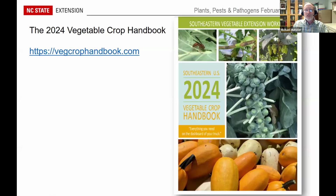Let me also mention that it made the cover twice of the 2024 Vegetable Crop Handbook, which is now out. This is more geared toward the professional growers, but you may find some helpful information in there. That's an error on the slide; it should just be HTTP, not HTTPS. Vegcrophandbook.com is the short URL for it.